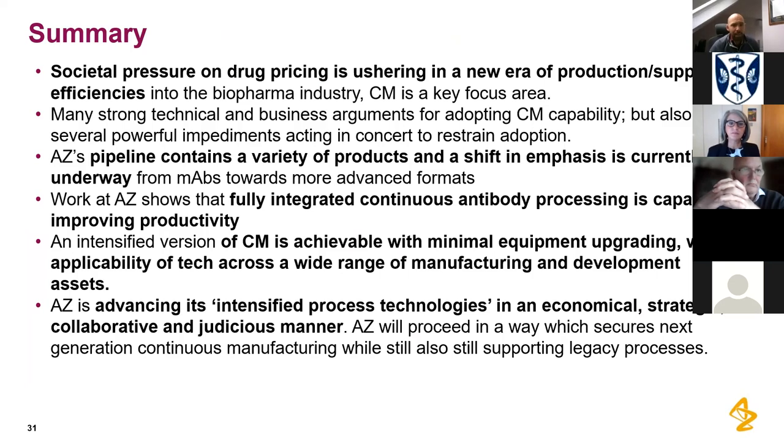There are still many powerful impediments which are restraining progress and adoption. AstraZeneca has a large variety of products which it needs to bring to market and make a difference to patients' lives. And it also needs to balance the cash as well as make sure that what it's doing is efficient and right, and cost effective, as well as attending to the ESG interests.